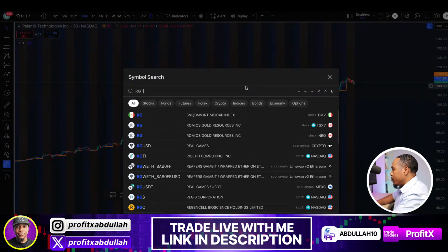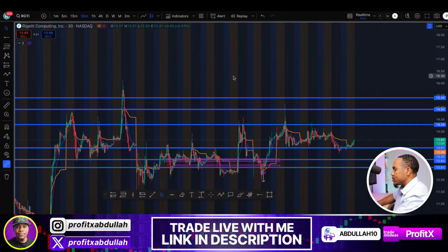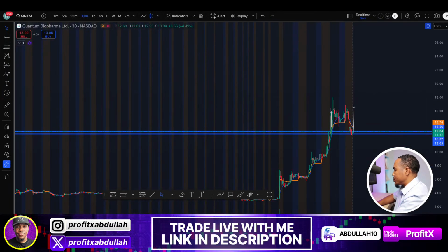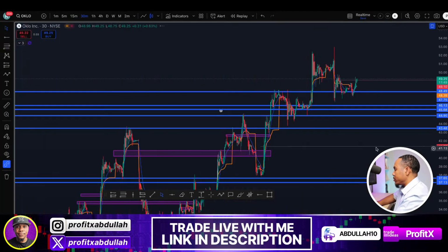Okay, a few honorable mentions. RGTI, this is the quantum space. I'm just keeping my eye on it, so I'm not going to cover it now. I'm just keeping my eye on some of those other names. But QNTM, that's one I'd actually pay attention to and keep my eye on. And one other sector here is the energy sector.